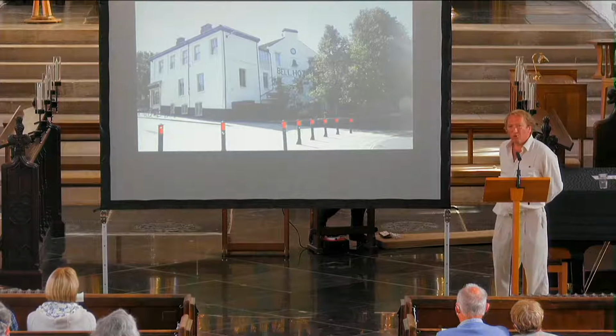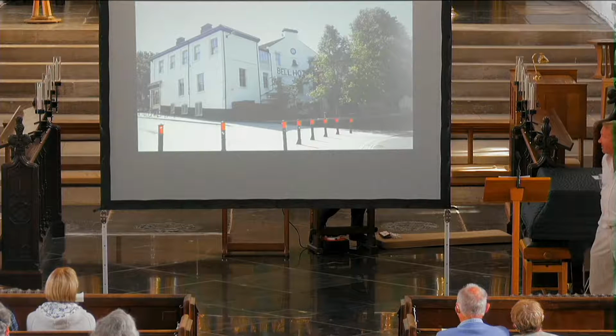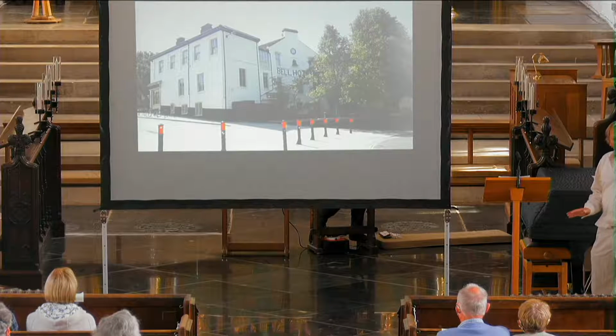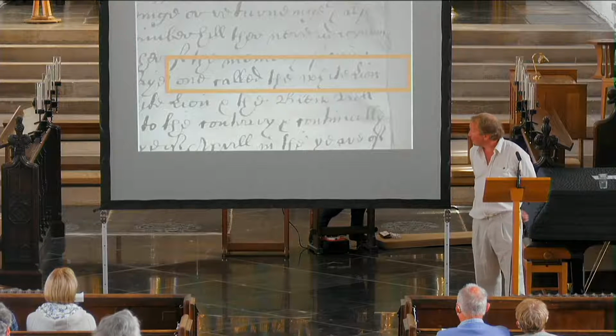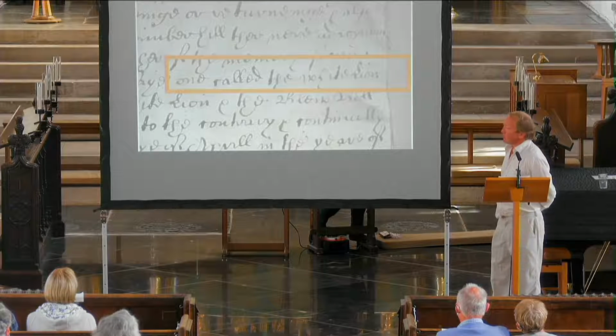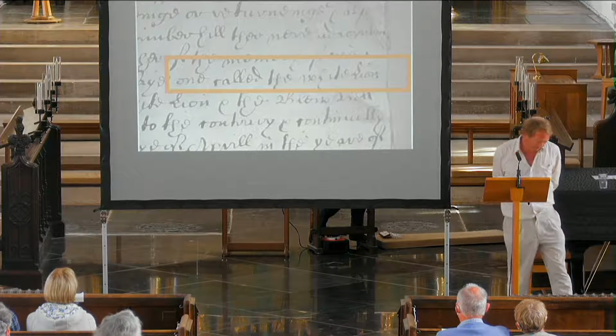Now, of course, it looks nothing like it would have done. The inside's been wholly stripped out to put all those awful neon lights and things in, and the exterior was heavily rebuilt in the 19th century. But it is on the place where the Blue Bell was. So that's the Blue Bell, and the other one called the White Lion.